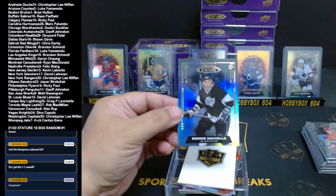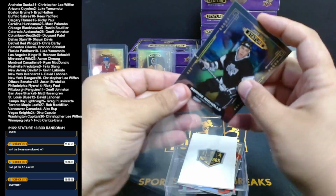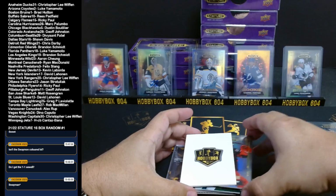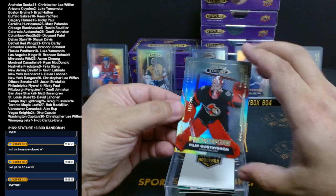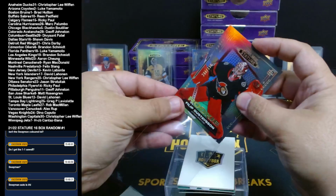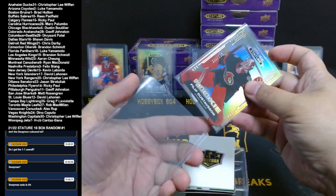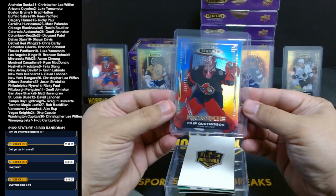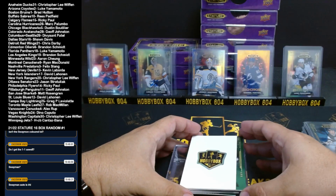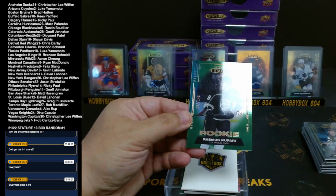For the LA Kings, Bernie Nichols. Unfortunately, not that one there, Abby. Unfortunately, not. But hey, you can say I own a box that a 101 came out of it. 284 out of 399 for Ottawa, Philip Gustafson, rookie. Ottawa is the team with most hits. LA Kings, Rasmus Kumpari, 97 out of 149 green.